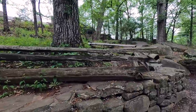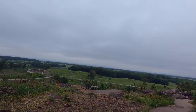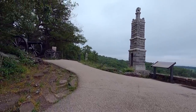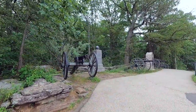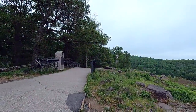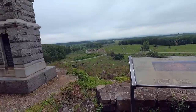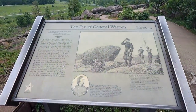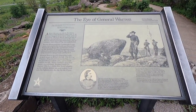Top. Check this one out. Look how the terrain's changing. This is a little more hillier here. It's not big flat fields like the other ones. Row of cannons up here. There's the view they had during the Civil War. The Eye of General Warren. So he stood up here and guided his troops.